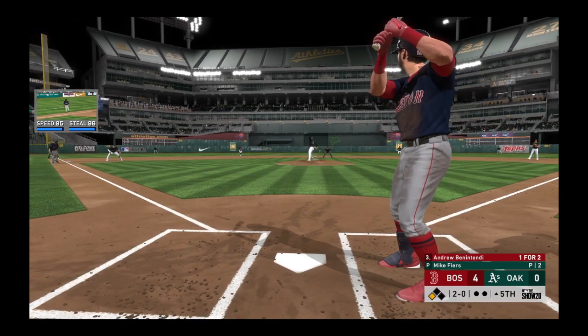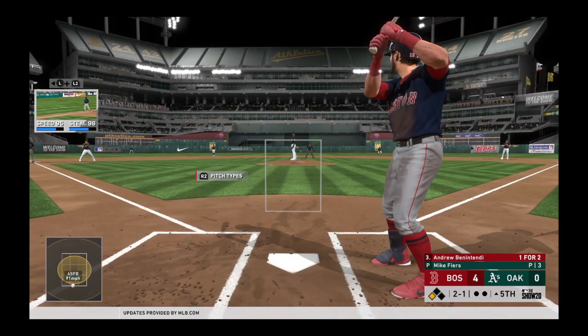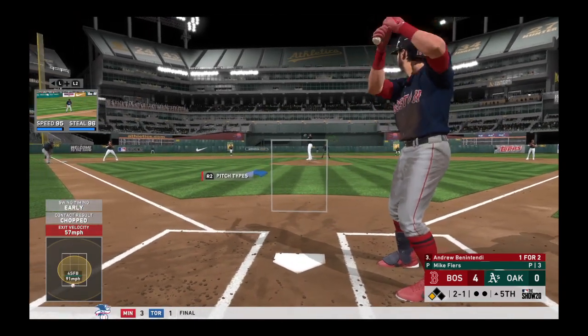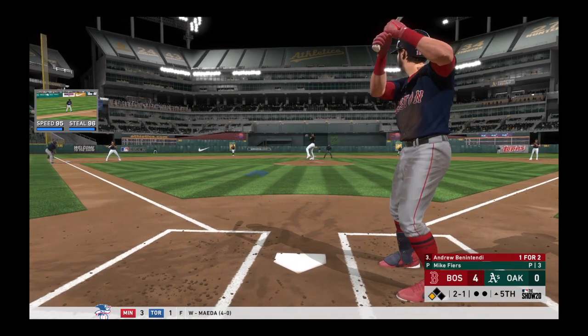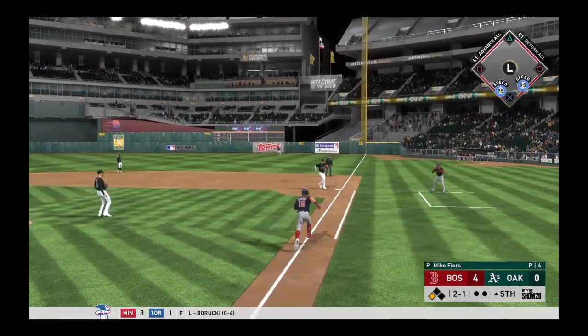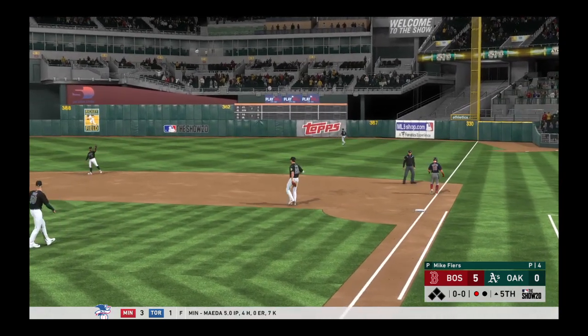The 2-0 on the way. That ball's foul. He's set, and the 2-1 pitch. Grounded to first, right to him. And they'll only be able to get the out at first here as the run is in to score from third.